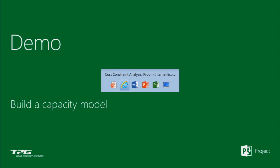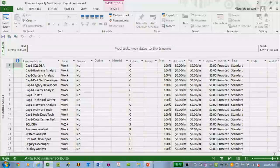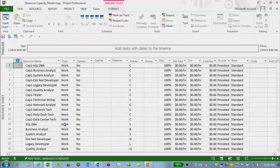Okay. Let's go into Project. Now, I cheated a little. I did a little baking before we got here. What I did is I have maybe 11 roles in here. I prefaced the roles with Cap 1 because I just want to suggest to you that we don't have to have one capacity model. Now, we've decoupled from the enterprise resource pool. We could have a whole bunch of sets of resources for doing what-if analysis. Pessimistic, optimistic, not so, whatever we want to call them. So I just decided I'd preface them.